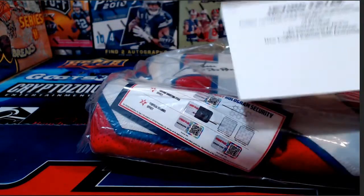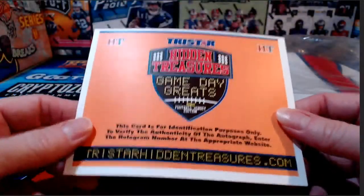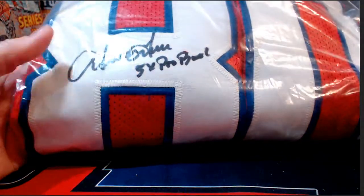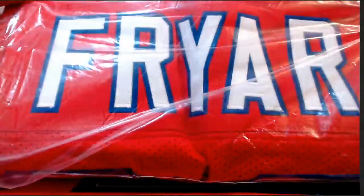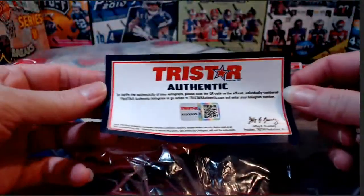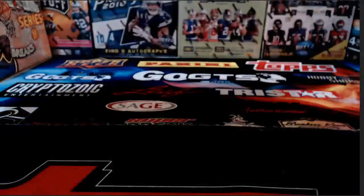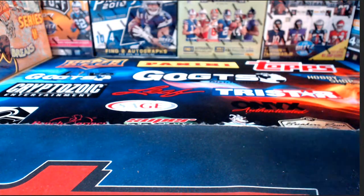Okay, next out, we have got Irving Fryar. All right, so Patriots is Irving Fryar. And there is your signature and a Pro Bowl inscription. There's, of course, the name on the back. This must be TriStar authenticated. Yeah, there's your TriStar hologram authentication at the bottom. The paper authentication from TriStar is just generic. It looks the exact same. It's all bent up in this case, but those are the exact same for every TriStar item. They are not specific to the item. The sticker on it, however, the hologram sticker, that is specific to the item. So the Patriots with Fryar, the Lions with Golladay. First 2 out.